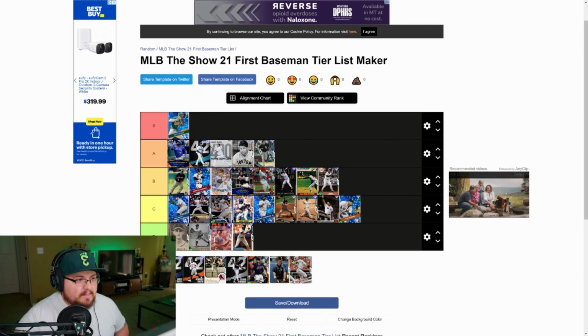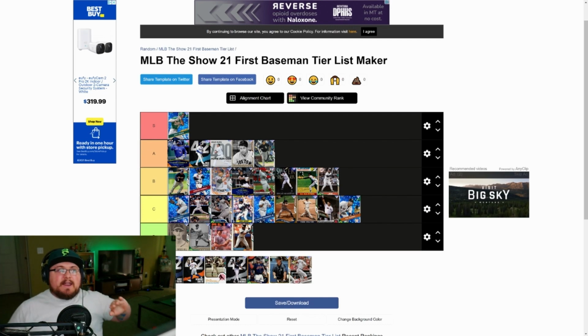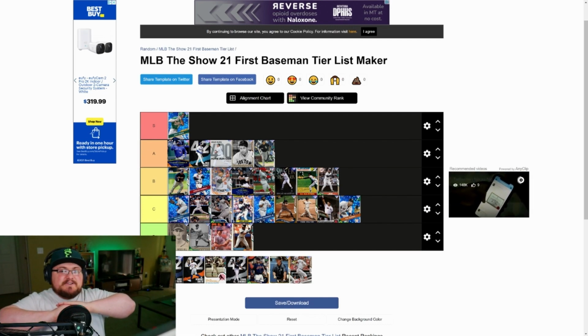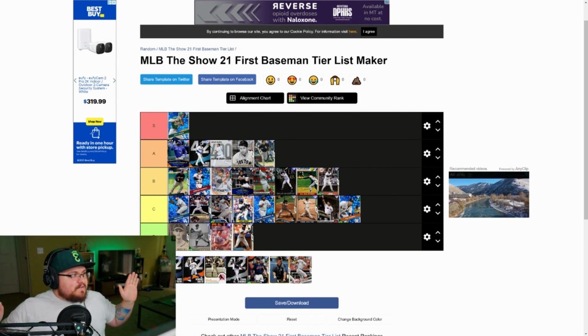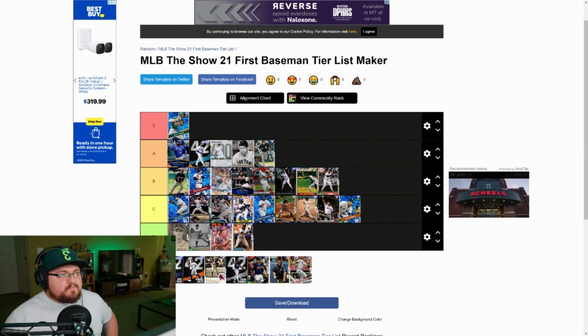Matt Olson, live series card, S tier. My favorite swing in the game, bar none. He was unstoppable early in the year. Matt Olson, live series. No one will ever be able to talk me out of this. Easy S tier card, in my opinion.